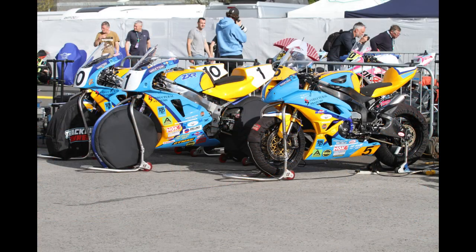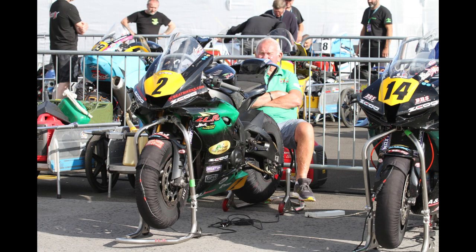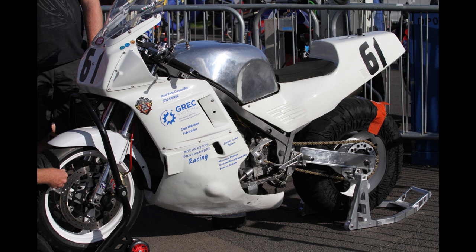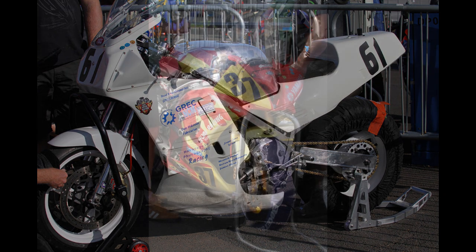The Alistair Cowan Racing machines of Chris Cook, number 5, Dave O'Johnson number 1 and Craig Neave number 10 are all there in Parc Fermé. The 600 Yamaha of Spaniard Victor Lopez number 2. The classic superbike of Effie Owen from Anglesey, 750 Kawasaki, looking very smart.